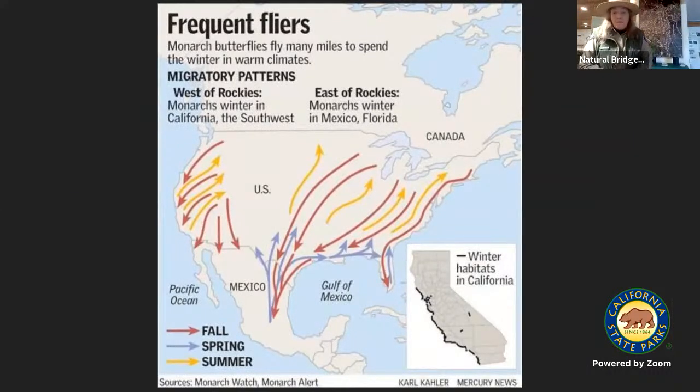So as you look at this map, you see they're leaving the northern areas, the center part of the country, and going to places where it won't freeze for the wintertime. If you look at the map on the bottom, you can see the line along the coast of California. And these are where the overwintering sites are, the places where the butterflies come to spend the winter, where they won't freeze.